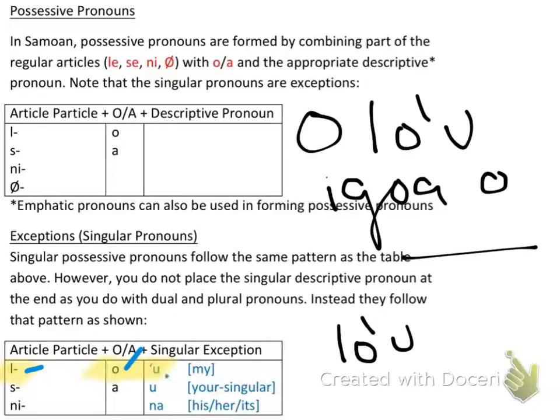And then a glottal stop U, I'm talking right here, that's just to say my. Okay, that's the exception. You don't use the descriptive pronoun in that case like you do in the dual and plural pronouns, but the glottal stop U is the exception.